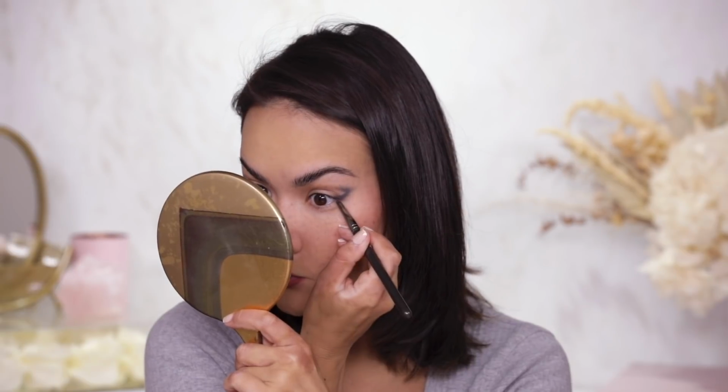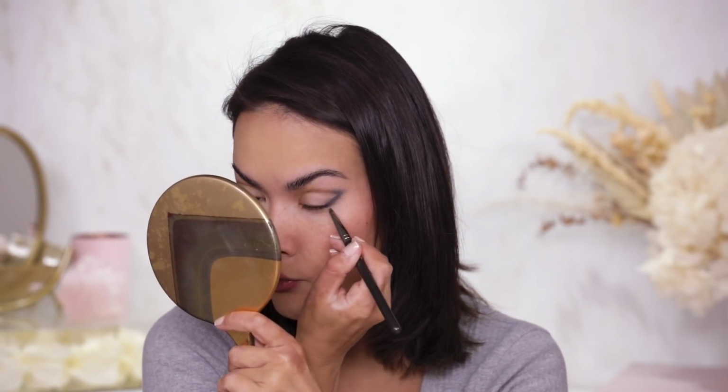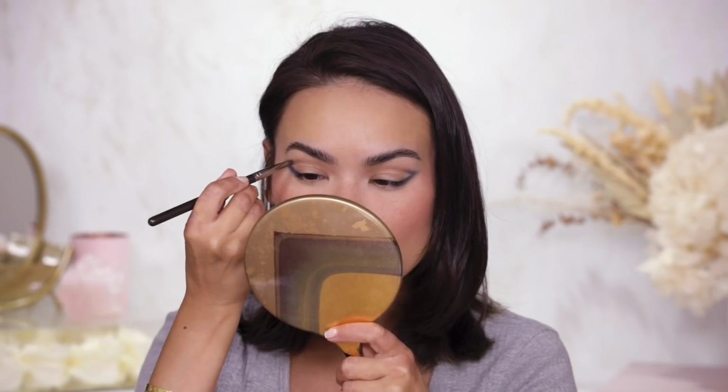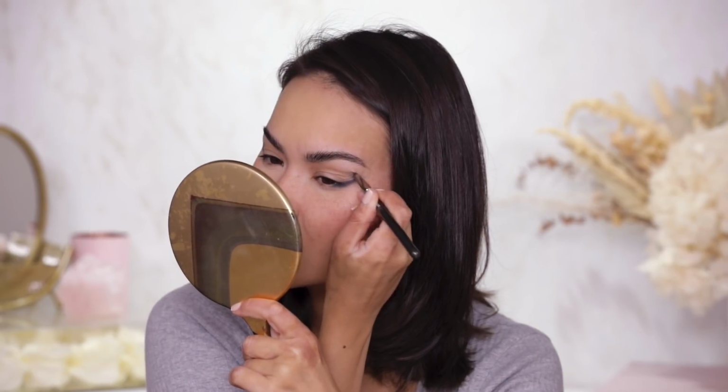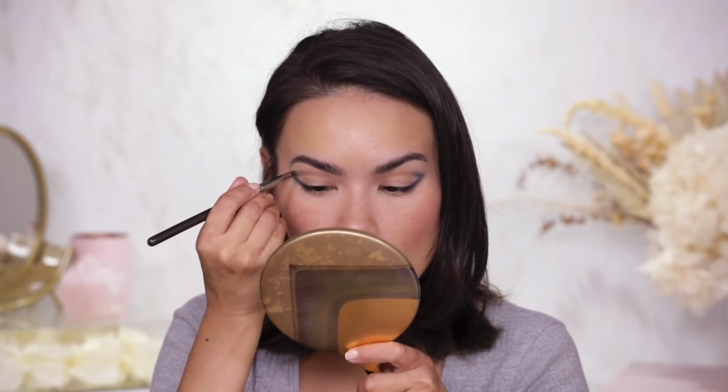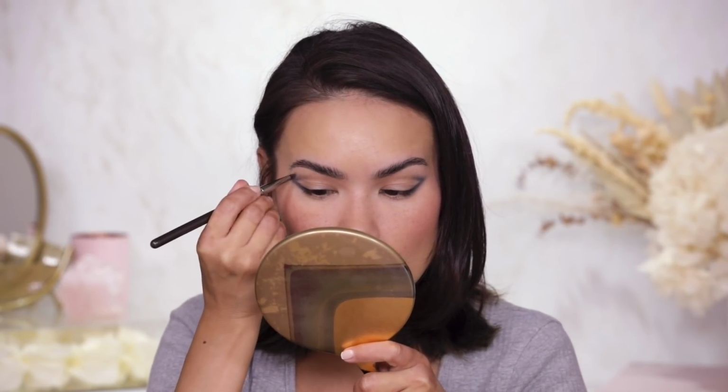I'm gonna take that same shade and just line the outer portion of my lower lash line like that. I've got just a bit of fallout here, but overall I think these two eyeshadows are so far pretty nice. But generally speaking, I find that ColourPop eyeshadows are either a hit or miss. Either they're nice or they're just okay, but for the price, I guess they're pretty nice.